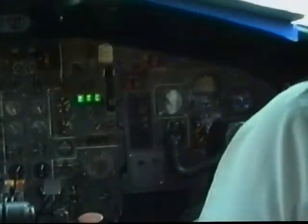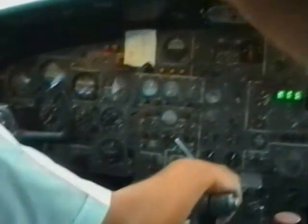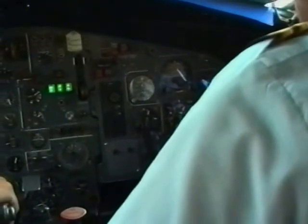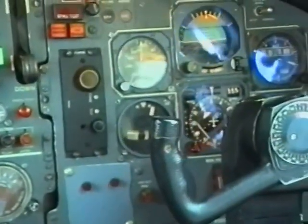Can I have controls? Yep. Roger, it is full free and centering. Check. It's coming up to the turn now. Turning right, increasing. Bearings remaining constant. Arrows, no flags, compasses.